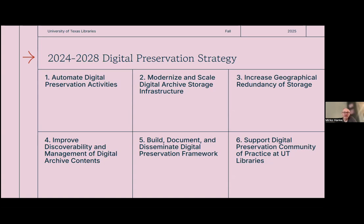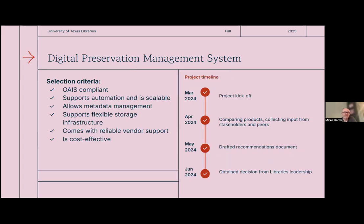The strategic foundation that we built set the stage for one of our major initiatives, and that is the selection of a digital preservation management system. We launched a 6-month project to evaluate options for a software system to support our digital preservation activities. We did assess 3 solutions in depth. One was Archivematica, an open source software solution, Preservica, a proprietary software as a service solution for digital preservation, and Ex Libris's Rosetta, which at the time was under development and I believe is now marketed as Specto.